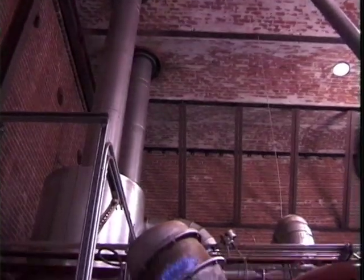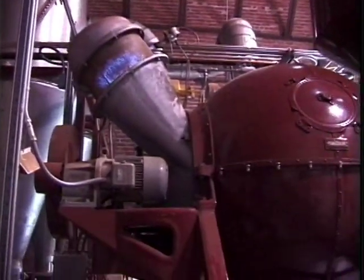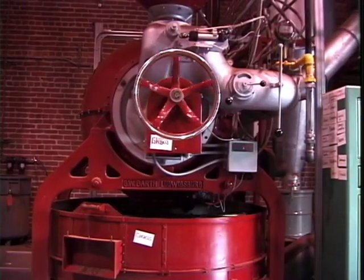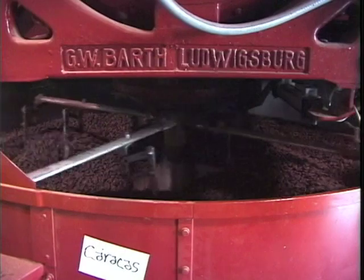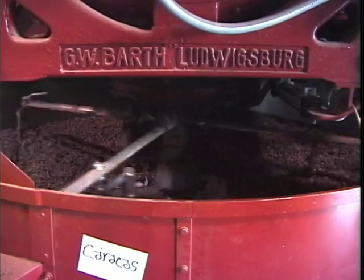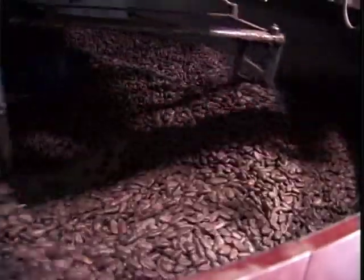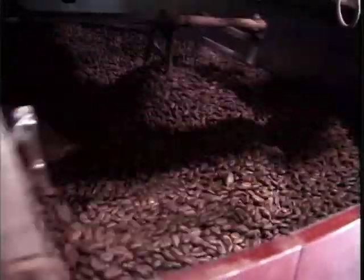Next, the clean beans are roasted in a machine that heats them to a high temperature for around 45 minutes. Roasting releases the flavor from the beans. It also releases the smell. Chocolate beans do not smell anything like chocolate until they have been roasted.